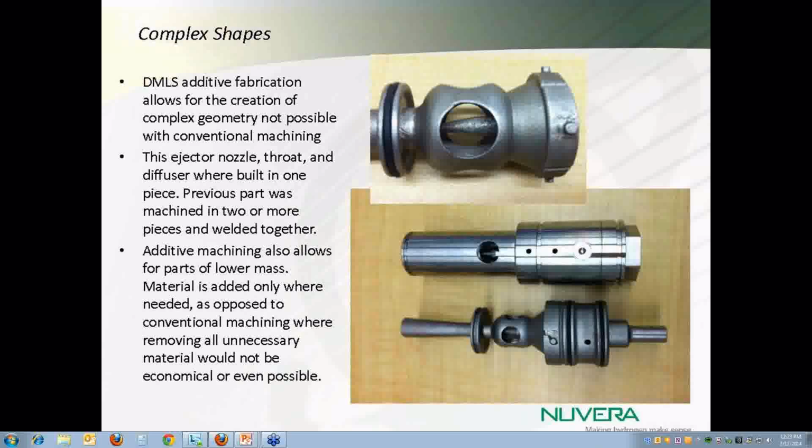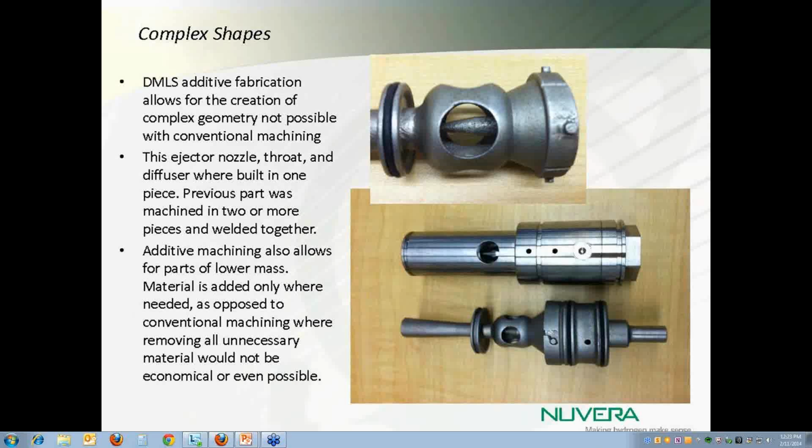So this is an example of one of the parts that I used as part of this development study. Direct metal laser sintering was used to create the complex geometry that you're seeing here. The photos don't always show you how complicated this part is, but you can see that there's an intricate nozzle nested on the inside of this part, and then there are other small gas passageways to allow for the pressurization of a valve, which is used to actually control the anode flow. The ejector nozzle, throat, and diffuser were all built in one part.